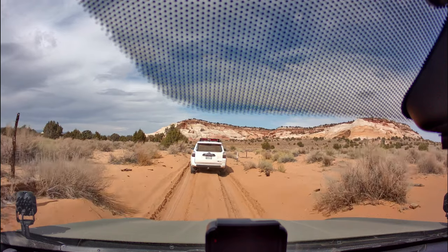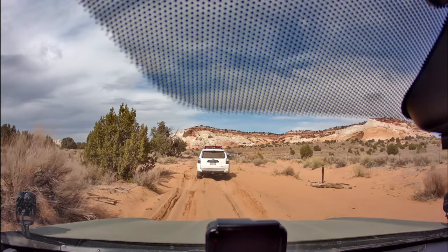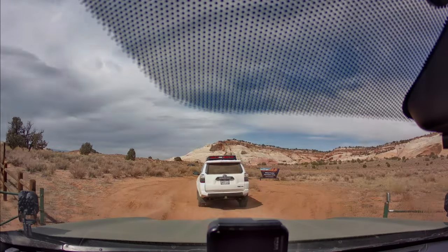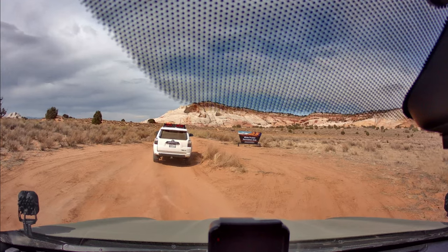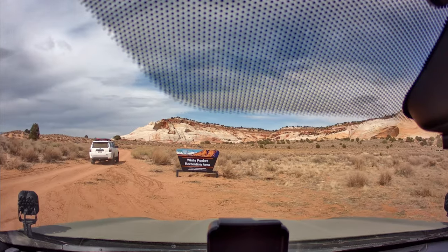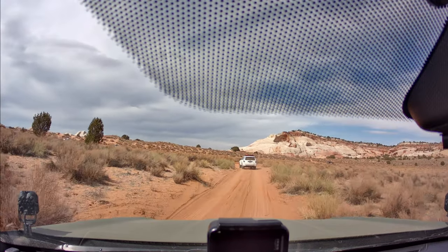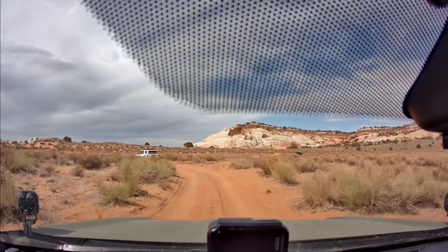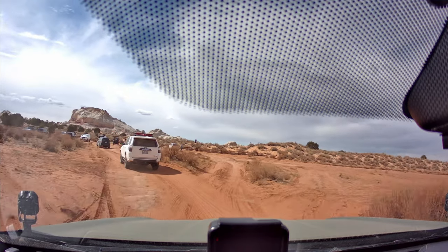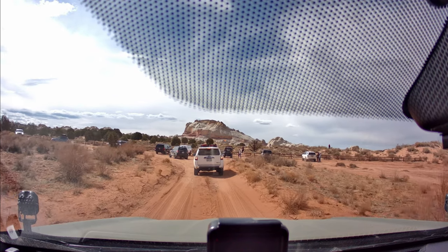Oh, in the side of the wall? Uh-huh. Little alcoves. I see. It's official. We are at the White Pocket. How exciting. Woo!